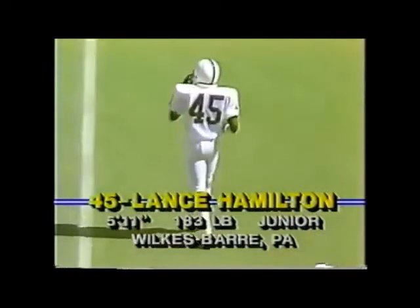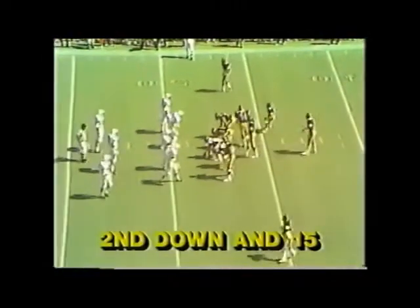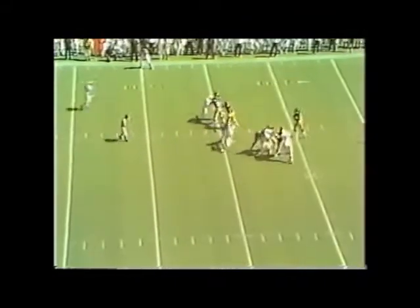Second down, 15, Iowa. Lance Hamilton, the junior from Wilkes-Barre, and of course his brother Harry. Excellent player for Penn State. Chuck Long now 3 out of 6. Penn State with a blitz. Long, a lot of time though. Fires over the middle and is incomplete. Almost intercepted by Bob Antko. Bob Antko, number 93, almost made a diving interception. Sophomore from Swoyersville, PA. Stan, you've got to make those interceptions to have a great defensive team. He was in excellent position there.